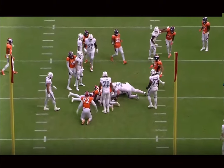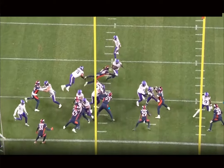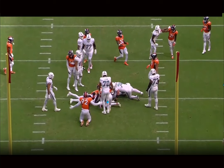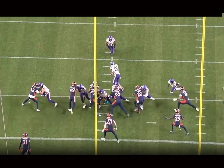His size and build is pretty unique, and I feel like there's a reason they brought that type of player into this defense, because they want a guy that can be a little more versatile, that can also play a little more towards the edge of the defense, not just being a 1-2-3 tech, because Sealer can kind of do a lot of those things as well.